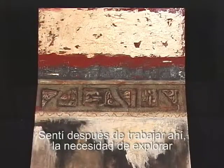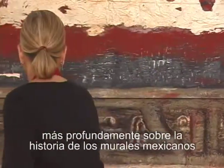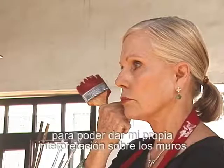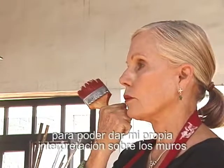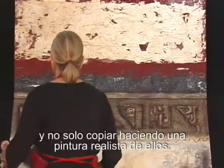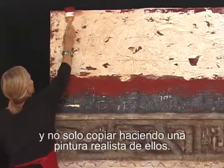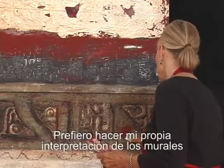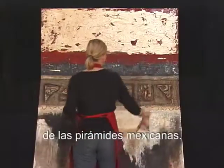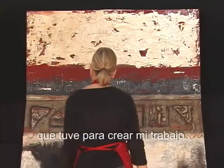I felt after I worked there the need to explore farther into the history of the Mexican murals and to give my impression of what I would say were the murals without actually copying them or doing a realistic painting of them. So I prefer to do my own interpretation of the murals of the Mexican pyramids, but this was truly the first inspiration for me to actually produce the work.